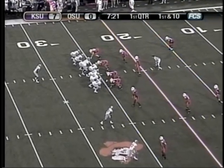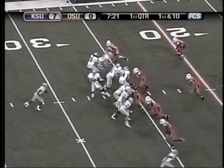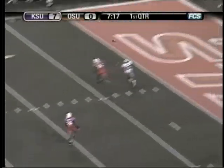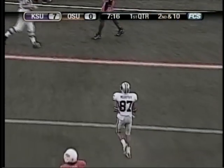2 tight ends, 1 back set, Freeman under center. Cowboys show the blitz, and here they come. Freeman back to pass, hit as he throws over the middle. It's incomplete at the 5-yard line, intended for Dion Murphy.